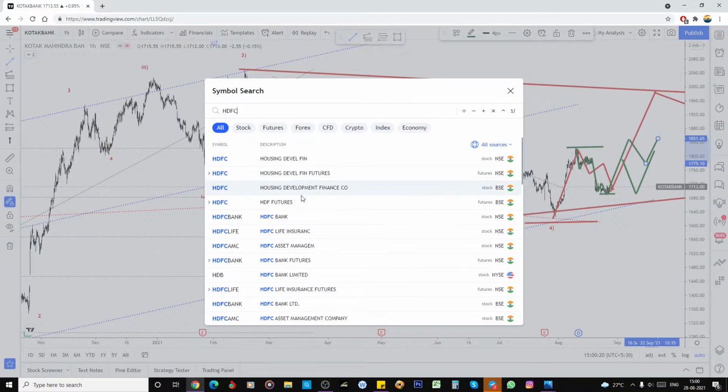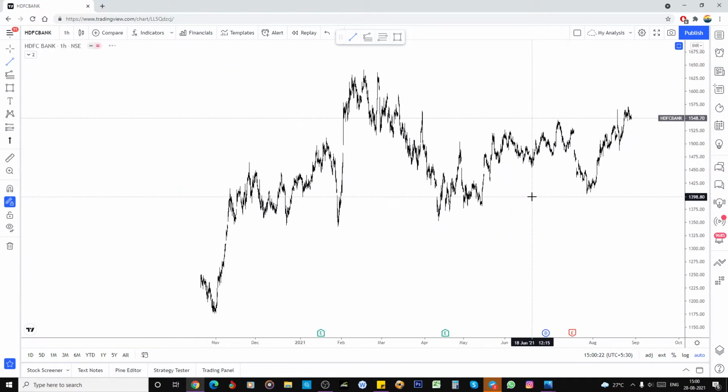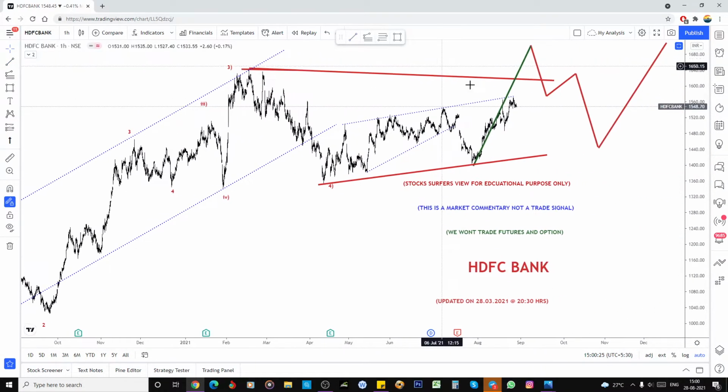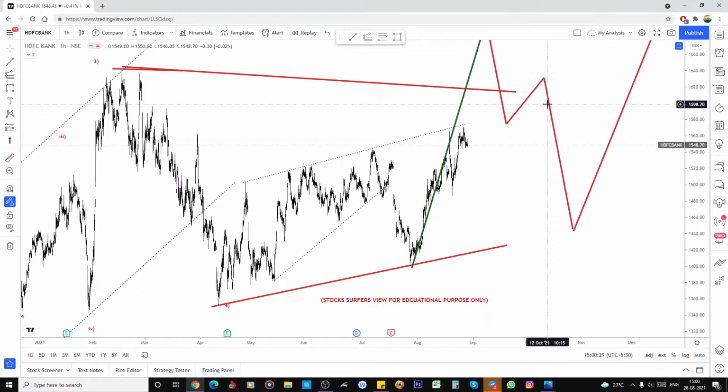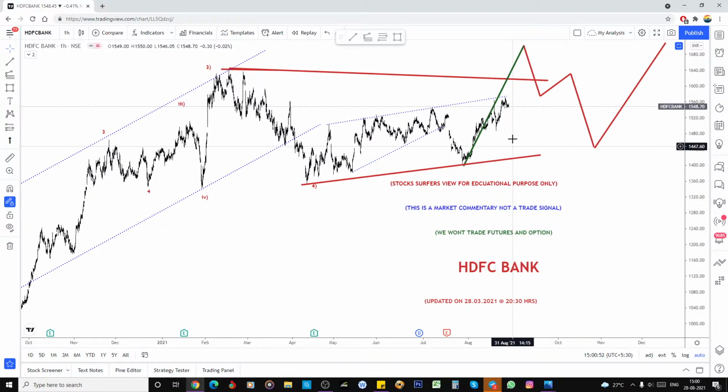HDFC Bank, right? So far so good, what I expected, and I have already exited my position. But after that, the opening is a gap up open, because of the lifting of the ban on issuing credit cards. After that it came down, right, and again it bounced back and made a new high also. So it's very volatile now in this zone. So wait for something to happen.